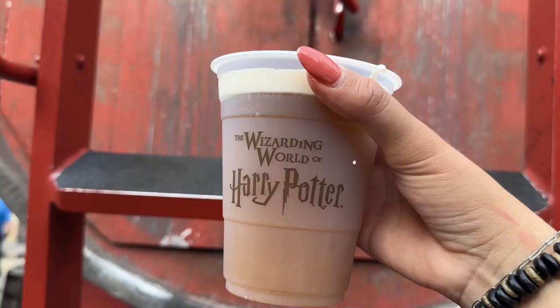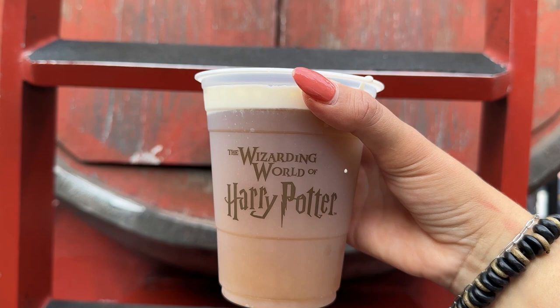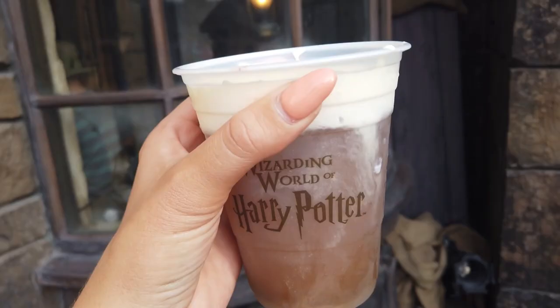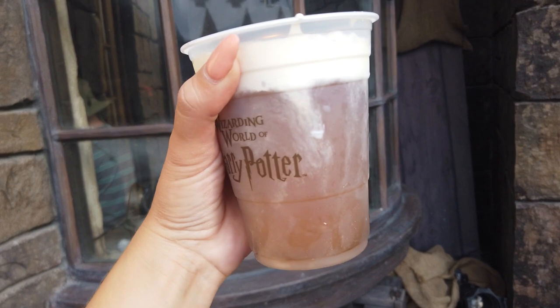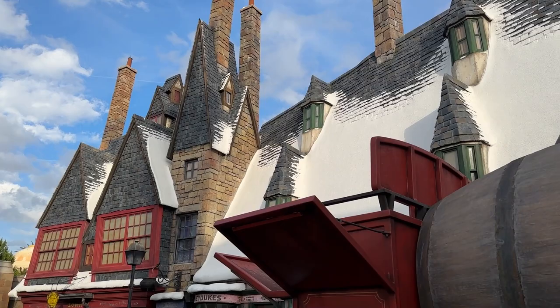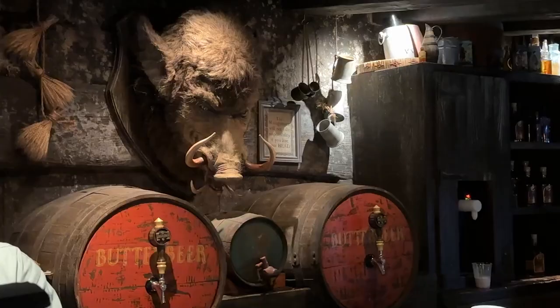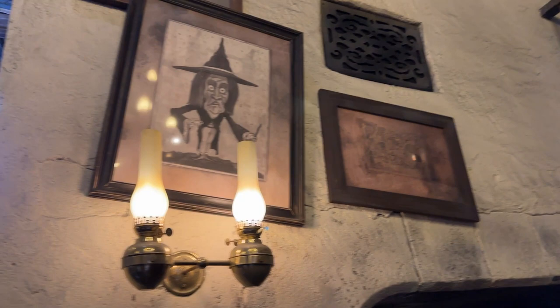Frozen Butterbeer is up next. This is probably the most popular of all the Butterbeers, maybe because it's delicious, maybe because it's Florida and it's a million degrees all the time, so what would be better than a nice frozen treat? Much like the classic Butterbeer, the frozen can be purchased many places. You can get it at both the Butterbeer carts here on this side. You can get it at the Three Broomsticks. You can also get it in the Hogshead, the bar. You can get it in Diagon Alley at the Leaky Cauldron, Fortescue's, and Hoppy Pot.